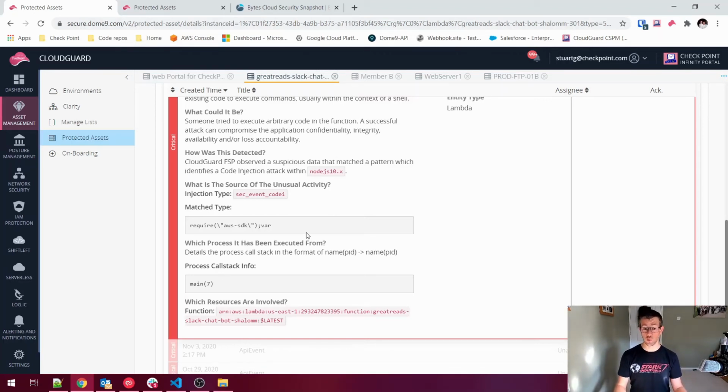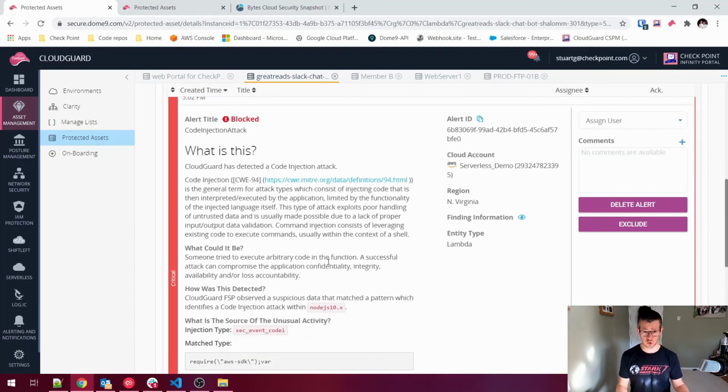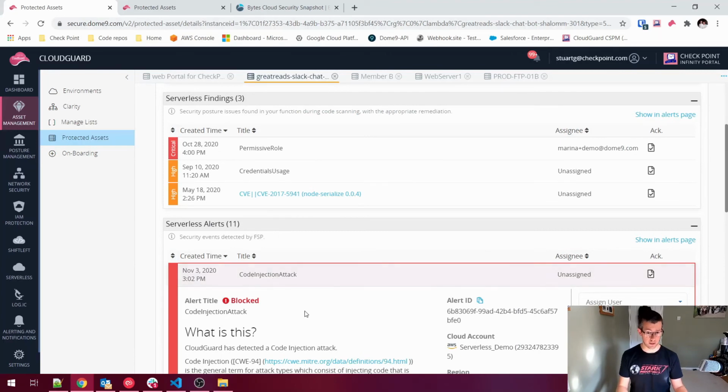We can direct you to which function it is and which part of the code is vulnerable to that particular attack. If you don't want to fix it, or you don't have time, or it's not within your remit to fix, you don't have to worry about it immediately. The FSP protection will take care of it for you. Obviously, as more of a long-term goal, it's going to be better if you do fix that vulnerability, but it's something you're not going to be exposed to. This module will protect you against that type of attack.